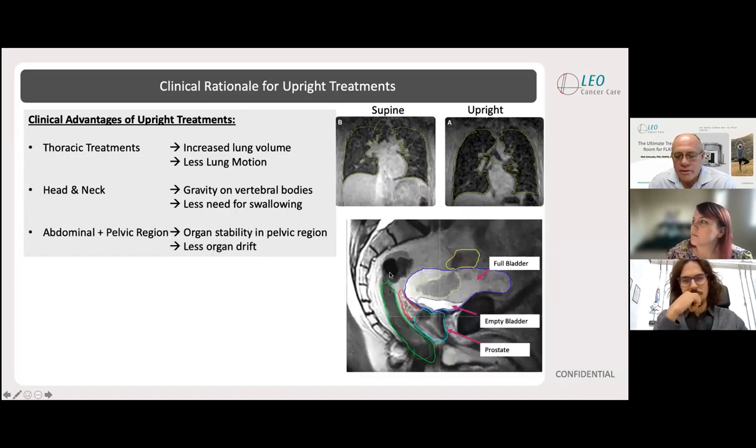We are working on our own IRB-approved project to look at what happens to pelvic organs, and we have early evidence that the prostate position is much more stable in the upright position, not necessarily a function of bladder fill for the majority of patients. We also believe there's going to be less organ drift in the abdominal space. There are some papers out for that.